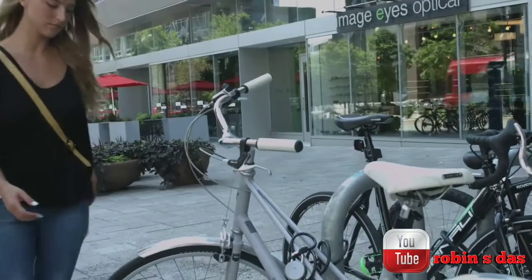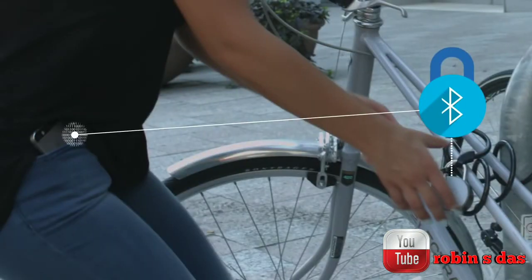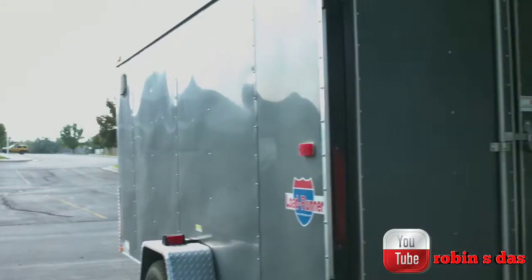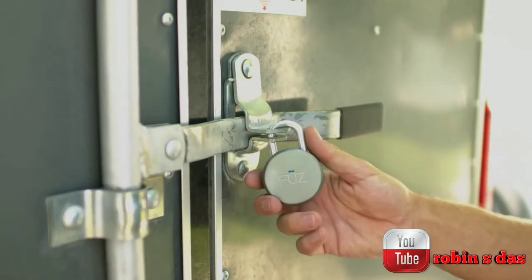The noke uses wireless Bluetooth technology. When clicked, it automatically looks for a phone with a compatible key and unlocks. You don't even need to remove your phone from your pocket or purse. The noke allows you to easily share your belongings safely and securely while maintaining total control.